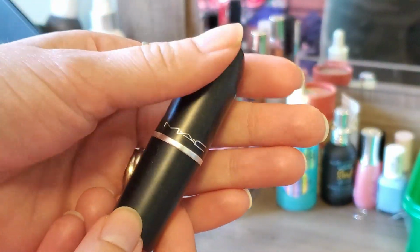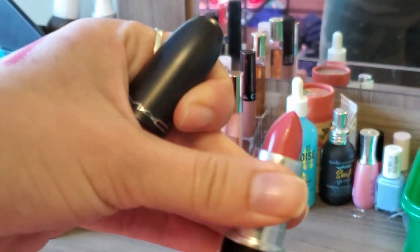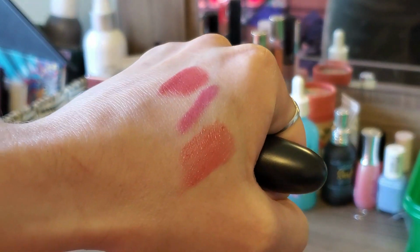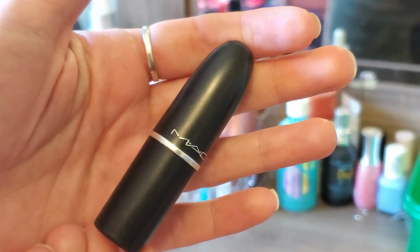Also happy with my usage on the MAC Cream Sheen lipstick in the shade Fanfare. This is a great springy shade. Really comfortable formula. It's kind of glossy. I liked this a lot, but again, ready to put it back.